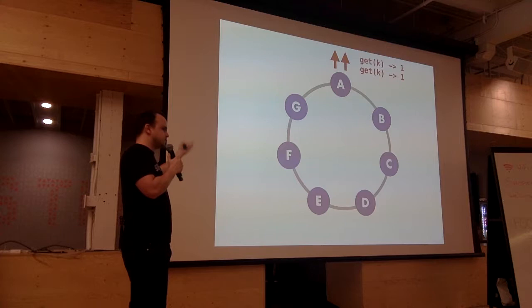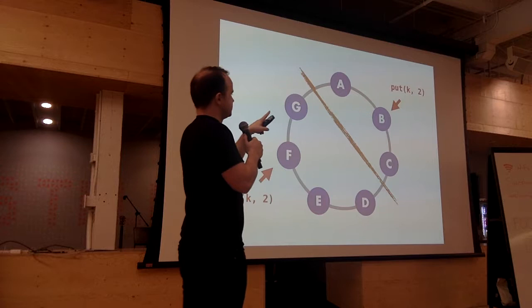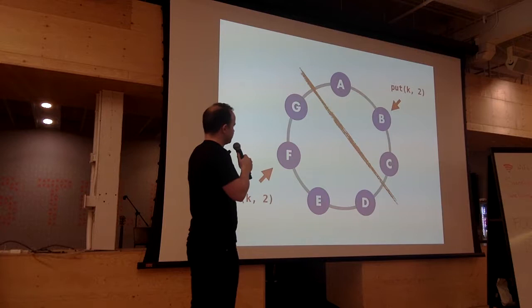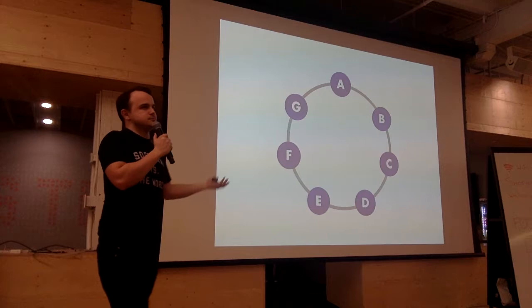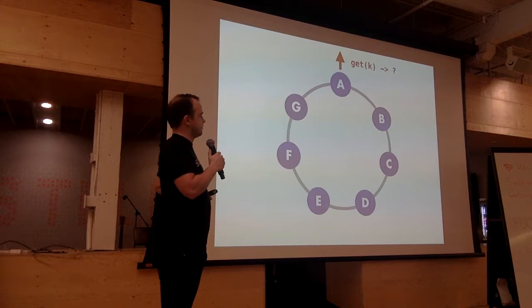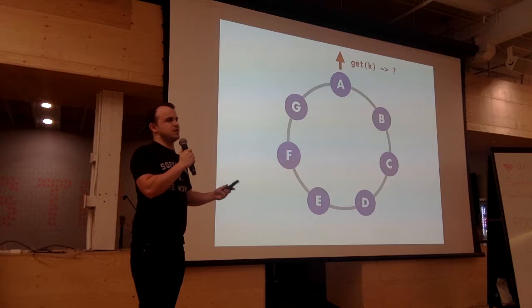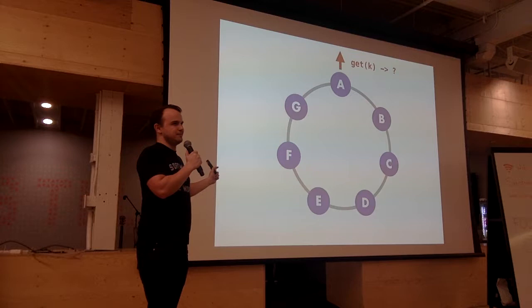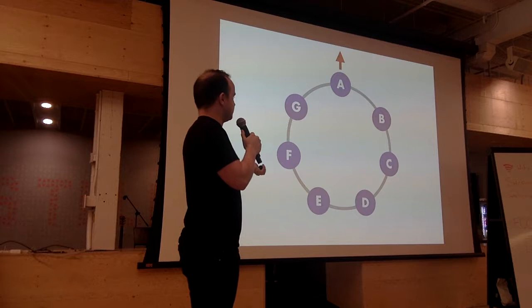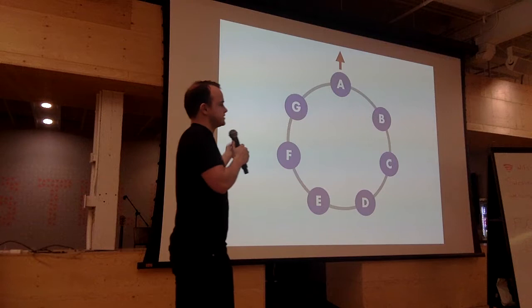But let's say there's a partition, and those two reads were made by two separate clients, now talking to two different sides of the cluster. Both increments get sent to either side, and the partition heals. And we try to read from A. We have no way of knowing right now what the value of K is going to be. What should the value of K be? If we've incremented the counter twice from 1, it should be 3. But we've written 2 twice, so how do we get 3 out of this? That's the problem, because we have an inconsistent view of the data on either side of that partition.